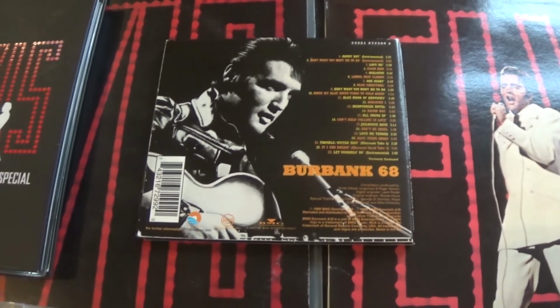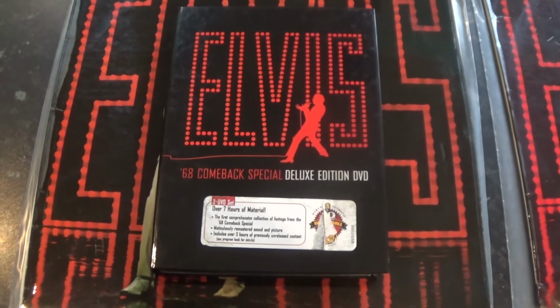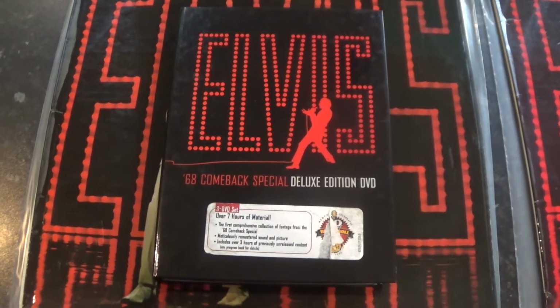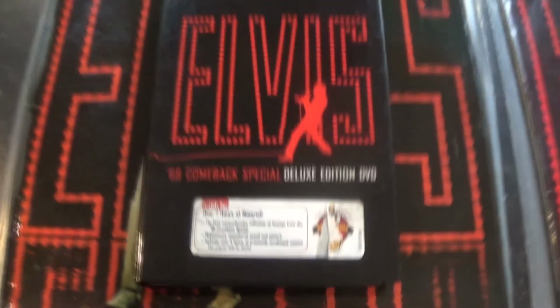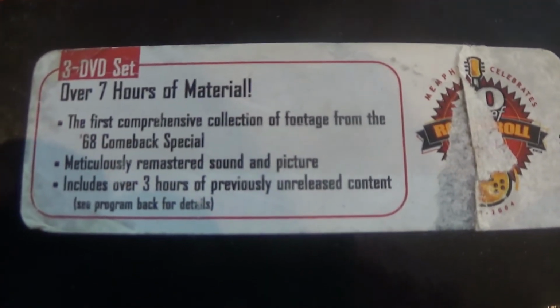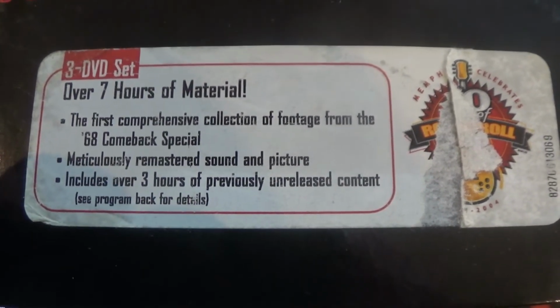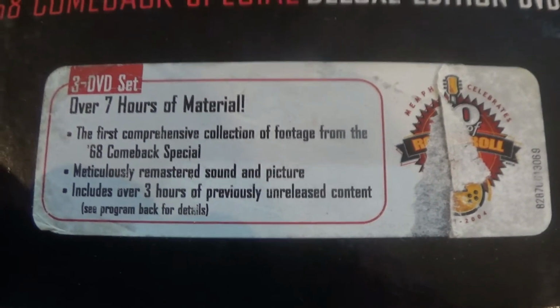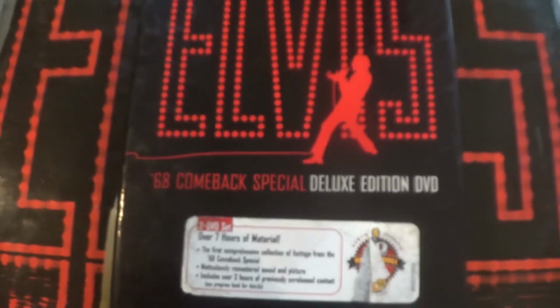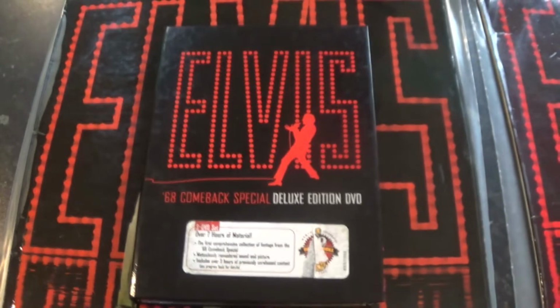Let's have a look at the DVD. The best DVD collection of the '68 TV special, in my opinion, would be this one. This came out in around 2004. As you can see there, 7 hours of material and 3 hours of previously unreleased material, stuff we'd never seen before. Absolutely stunning release, this one.